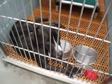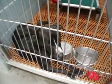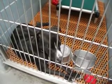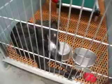Polly's been here a little too long, so she's also been reduced to $25. This easy to walk girl is 50 pounds and 2 years old. She has been here since June the 15th. And her serial number is 302777.